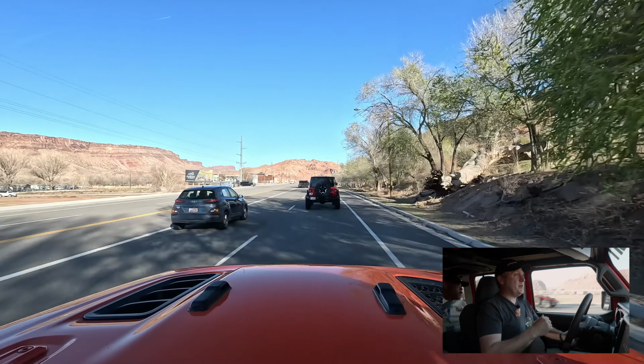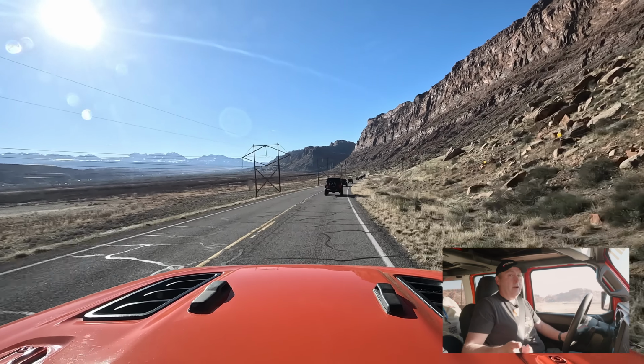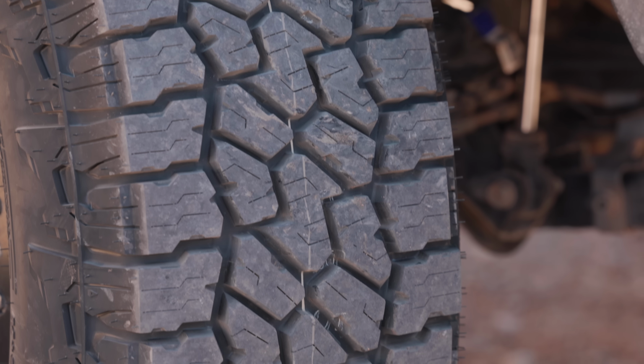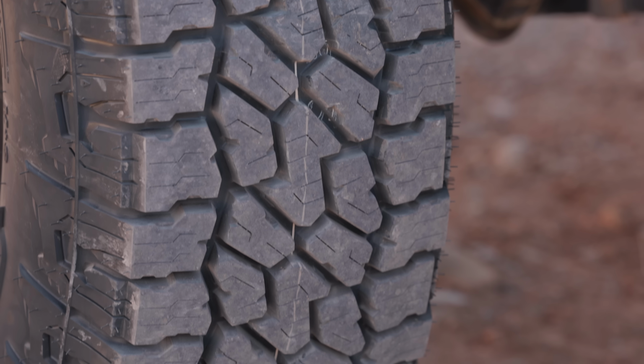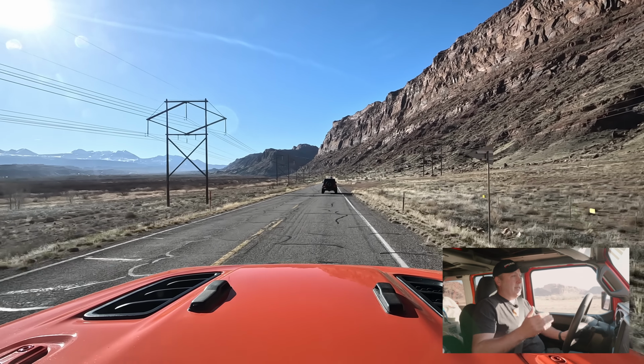So on the highway, you might be wondering, why does the AT4W perform just as well as the AT3W if it's a more rugged, durable tire? Well, it comes down to lugs. They're a little bit bigger and the gaps or voids are a little bit smaller. Now, does that hamper off-road performance? Well, that is something that we have yet to test.